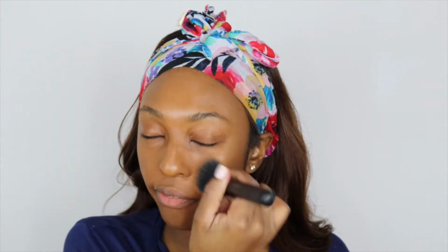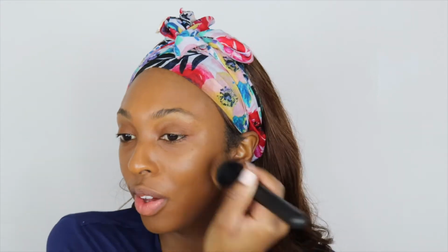So this is 2 pumps of the foundation. I really want to call it like 1.5, because you know when you first use a new foundation and that first pump, it didn't come out really full. So I'm gonna say this is about a pump and a half for the amount that I'm using.